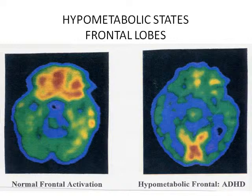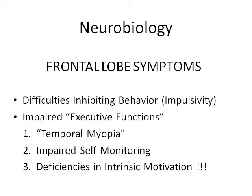that's when you really see a big difference. Over here there's normal activity in the frontal lobes following engagement in a complex problem-solving task, and over here with ADHD, more so in the left hemisphere, there's decreased activity in the left frontal lobe, but to some degree in the right, and also some decreased metabolic activity in the left hemisphere in general. Frontal lobe symptoms: impulsivity, temporal myopia.